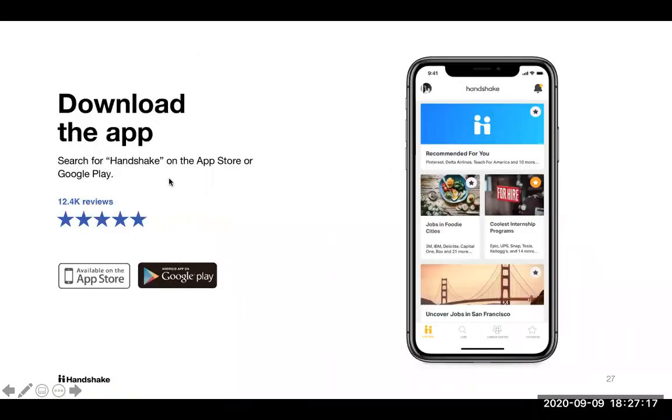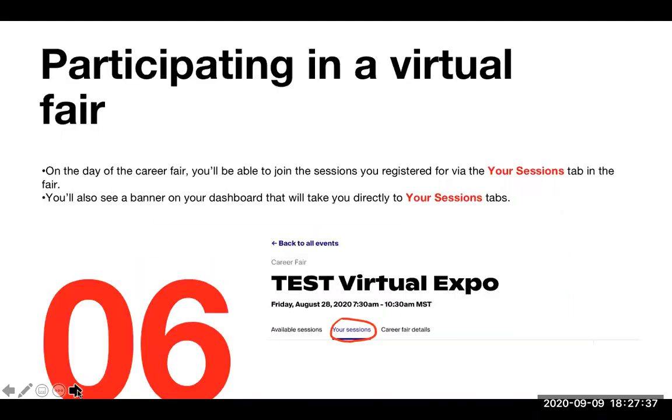Downloading the app: if you don't have a laptop that you trust for video, you can download the app on the App Store or Google Play. You just search Handshake and you look for the symbol right here. It's also good for you to have in general, because a lot of stuff that we do in career services is through Handshake anyways. So you might want to have that downloaded anyways.